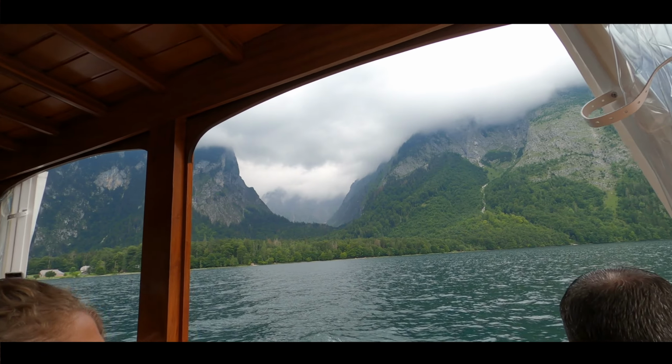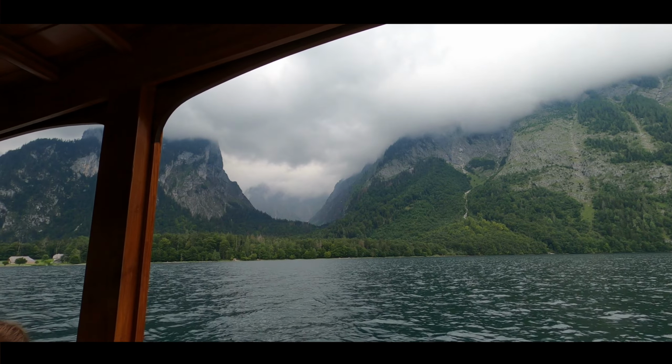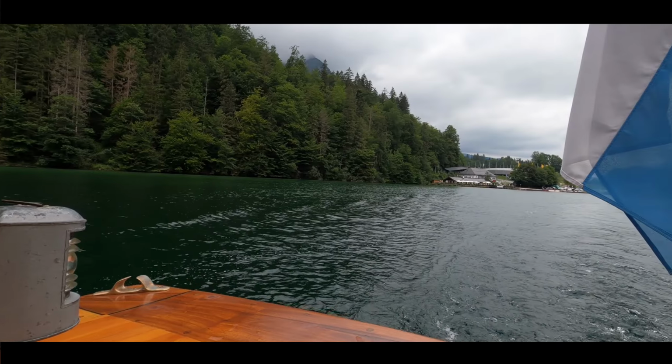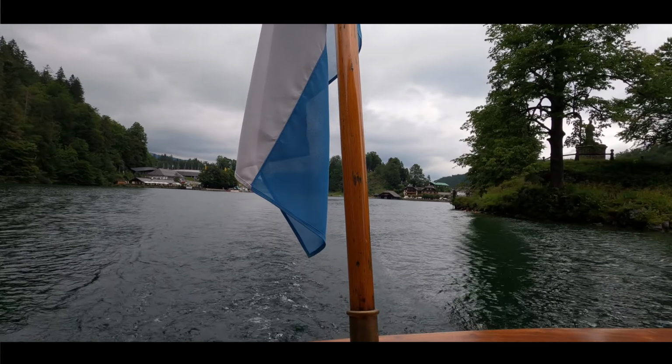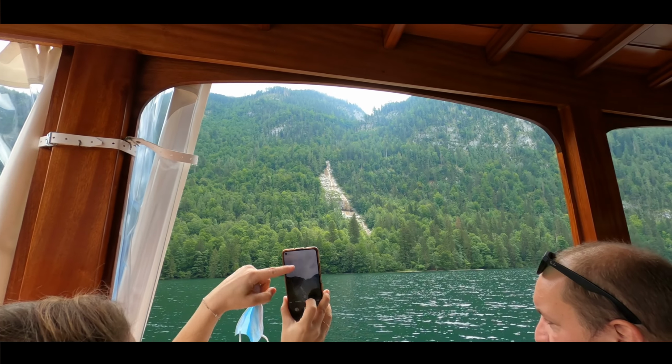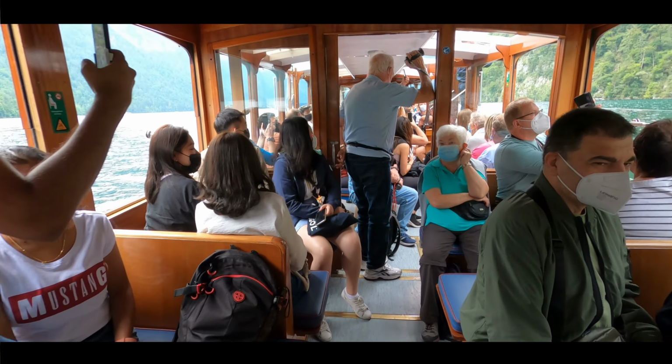The boat was fully packed and hence I couldn't get a seat beside the window. Königssee is Germany's third deepest lake and most of the lake is within the national park. The lake is noted for its clear water and is advertised as the cleanest lake in Germany.